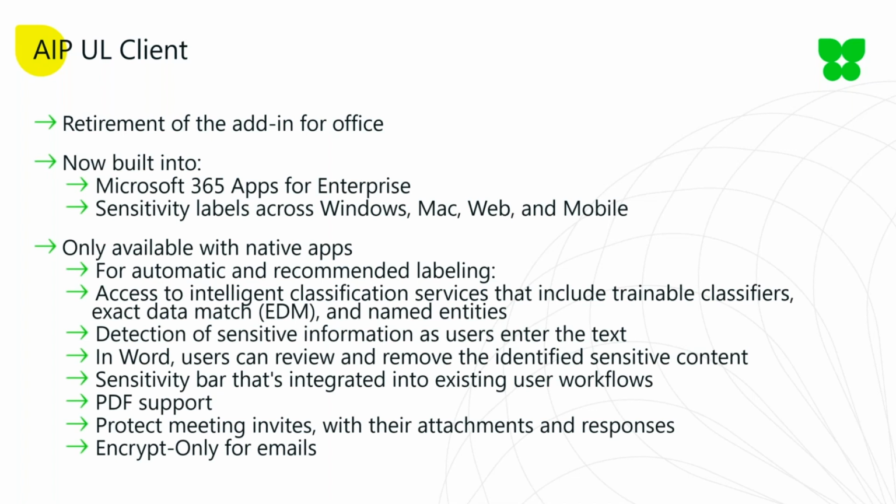Now, this is happening, but we've got quite a bit of notice. It's actually scheduled for April the 11th next year. So we have a year to make sure that we're testing this and deploying it correctly. Any machine that is getting an update today to the Microsoft 365 apps will automatically have the UL client disabled unless you ask for it to be turned on.